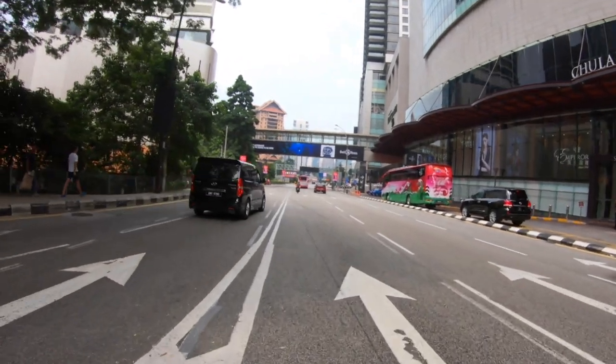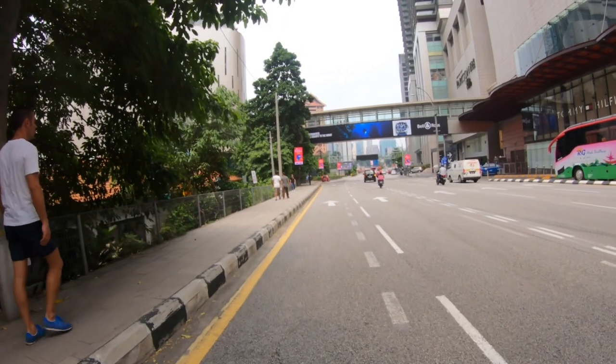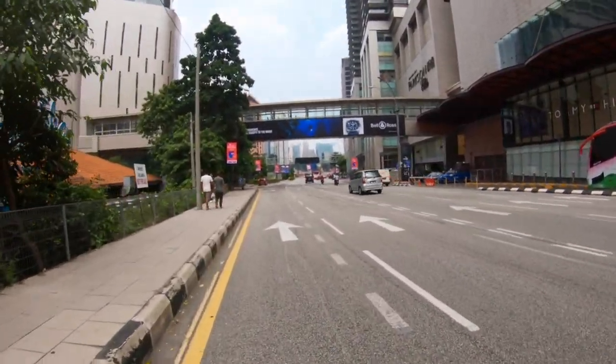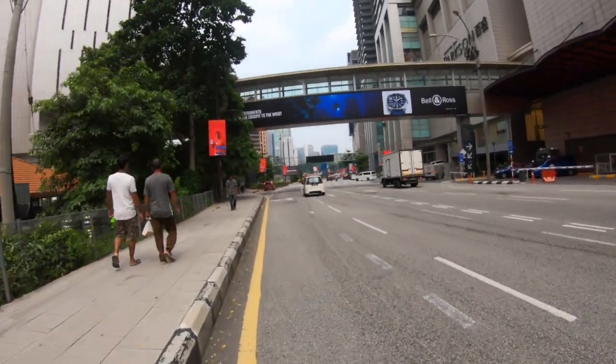It's a shopping mall, but it seems to be good. So this is Parkson Mall, Parkson Elite on my right.